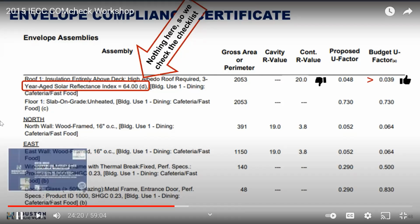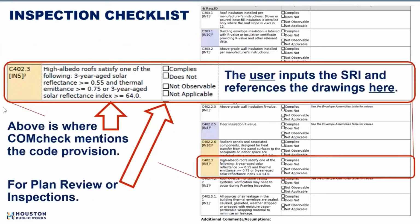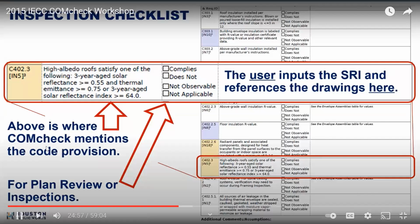Awesome. We'll get back to it. 64 is required, and there's nothing in that blurb right there about that. So we have to look somewhere else. So we go to the checklist, and on the left column of the checklist is the provision, which COMcheck does. You do not have to type that in. Then next to it is the complies, kind of the check boxes. Well, that COMcheck, the user does not do that. COMcheck thinks that's for plan review or inspections. Over on the right are the comments.